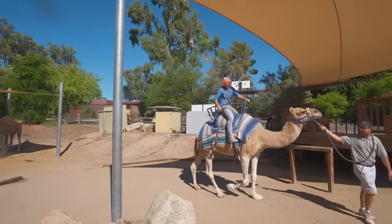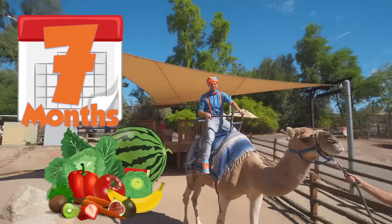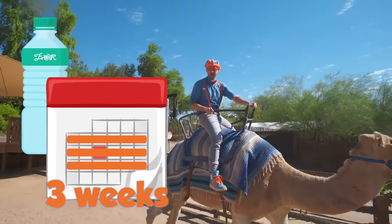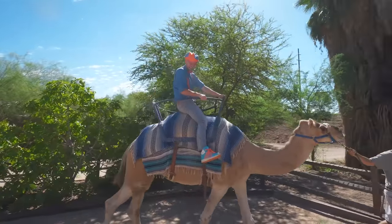They store fat in here. And they can actually go about 7 months without eating food. Or 3 to 4 weeks without drinking any water. That's pretty impressive, huh? Whoa! Whee! Whoa!